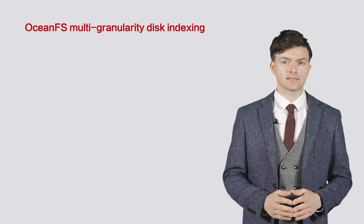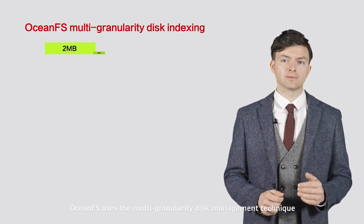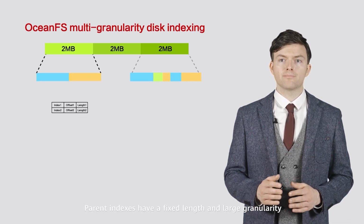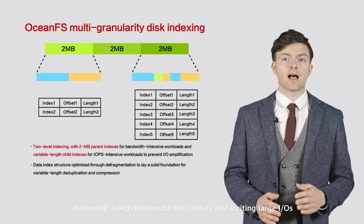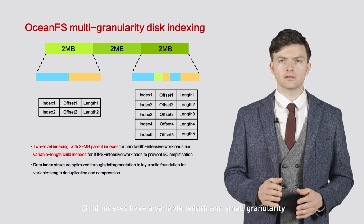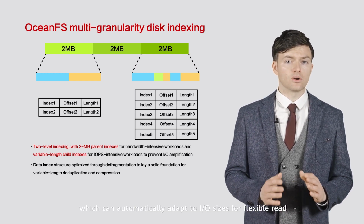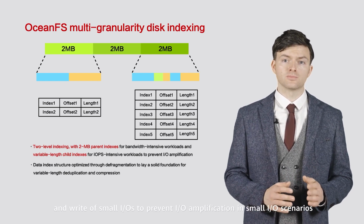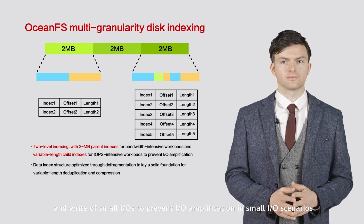To resolve this conflict, OceanFS uses the multi-granularity disk management technique and implements two-level indexing. Parent indexes have a fixed length and large granularity, delivering a high bandwidth for reading and writing large I/Os. Child indexes have a variable length and small granularity, which can automatically adapt to I/O sizes for flexible read and write of small I/Os to prevent I/O amplification in small I/O scenarios.